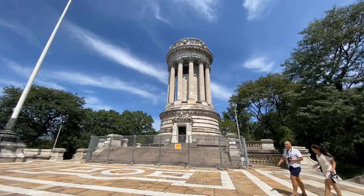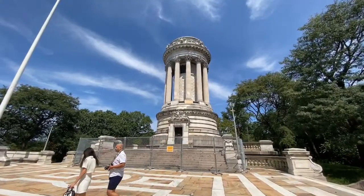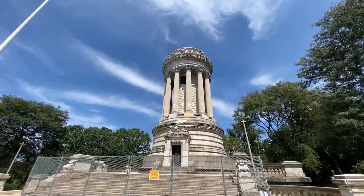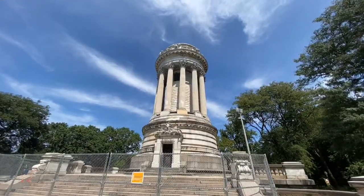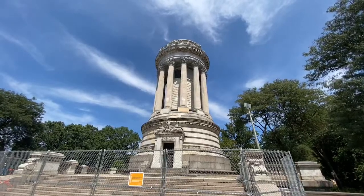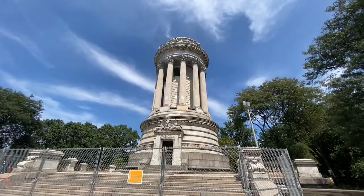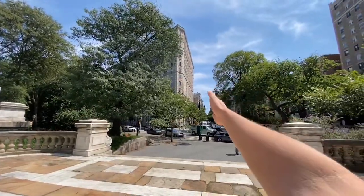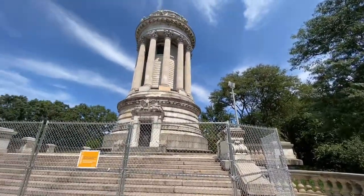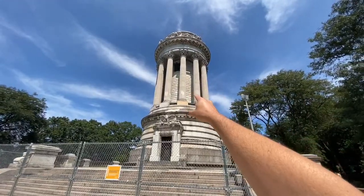For that, let's make our way through Riverside Drive. So look at this gorgeous monument. Built in 1902 by Stoughton and Stoughton and Paul E.M. Duboy, this is the Soldiers and Sailors Monument. It was originally supposed to be placed in Central Park. So if we go all the way down that way to the corner of 59th Street and 5th Avenue, you might recognize that for the Plaza Hotel. Well, that was supposed to be the original location for this building.